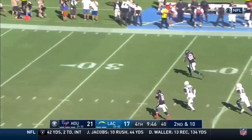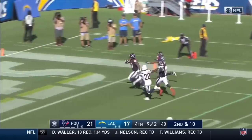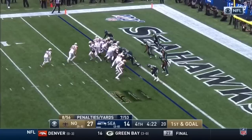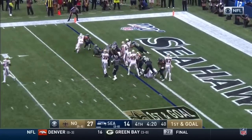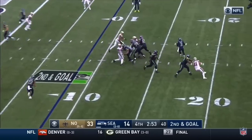Over the middle, it's cut. Akins, wide open real estate. And the tight end rumbles. There is Kamara. Touchdown, New Orleans. Second and goal.